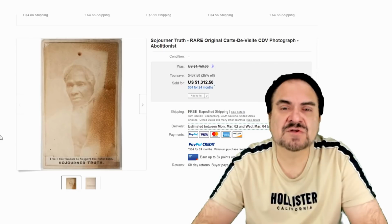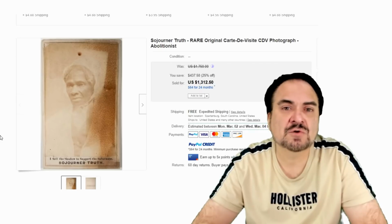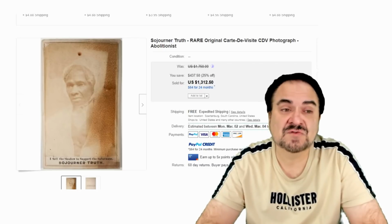Now this next image is of a very well-known abolitionist of the time, Sojourner Truth. Very scarce, almost nothing shows up from Sojourner. $1,312. Very nice one here. Even in the bad condition this is in, it's still sold for some incredible amounts of money.